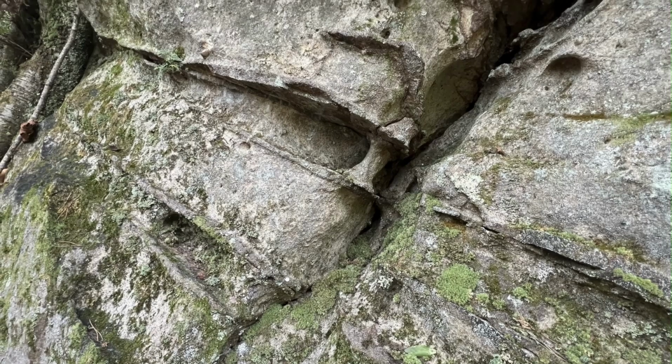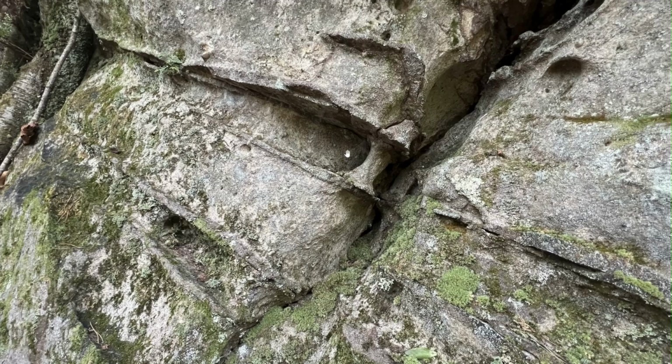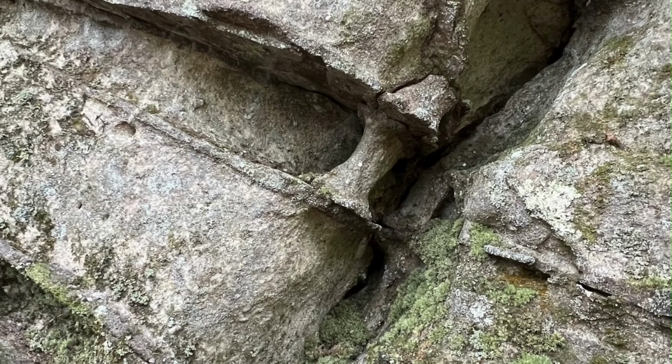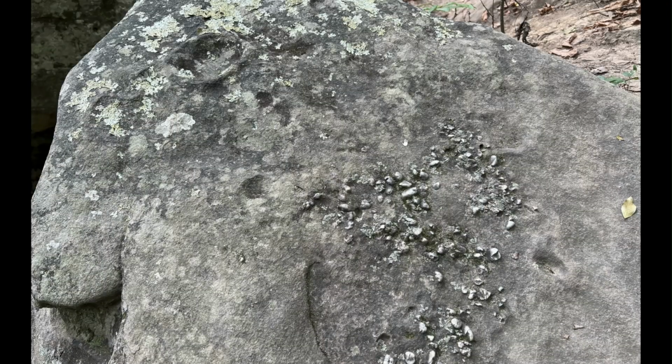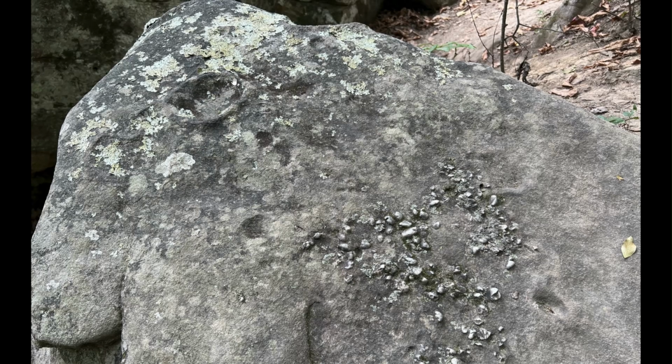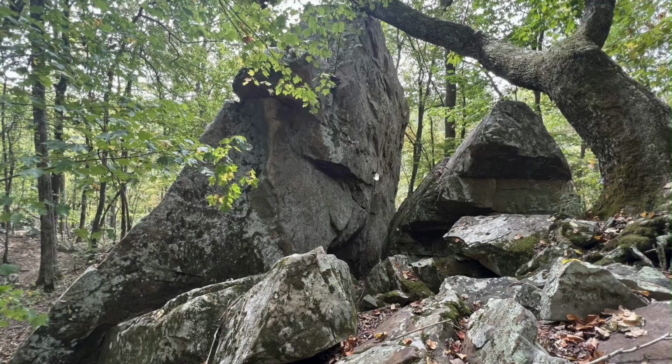We got these nice straight lines, and looks like you could put some bricks in there. They'd fit. Possibly cooked out. What's going on here? Just a boulder with, looks like leftover concrete. Nice little hole, circle. Totally natural. And just got a wall. We're just gonna put a wall right here.